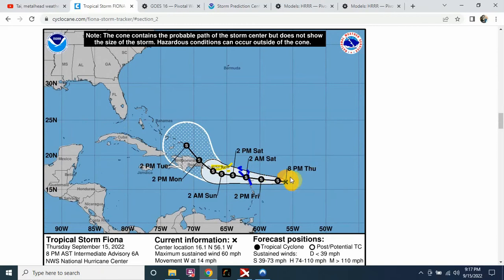Now, here's the thing that I don't want to be lost here when it comes to reading this forecast cone. It is just that, a forecast cone. You don't have to be dead center on this to get hit. These storms love to wobble in different directions. They could wobble a little bit further south. In fact, we've been seeing a trend with this kind of making a slight little jog to the south. Not a big one, but just enough. Or sometimes it'll make a little wobble back to the north.